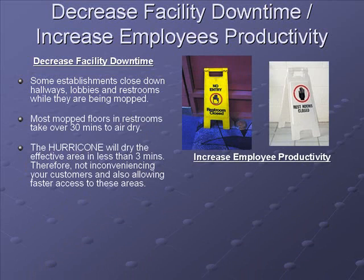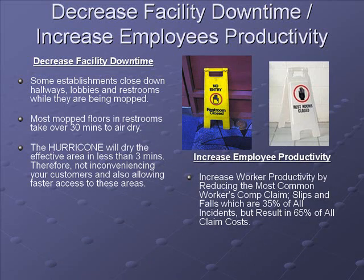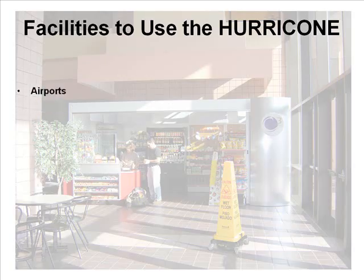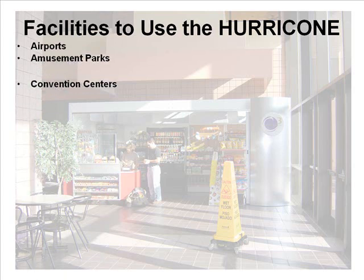Increase employee productivity. Increase your worker productivity by reducing the most common workers' comp claim, slips and falls, which are 35% of all incidents, but result in 65% of all claim costs. With faster turnaround times mopping hallways, restrooms, and lobbies, your employee can quickly move to their next task. There are many facilities that should use the Hurricone.